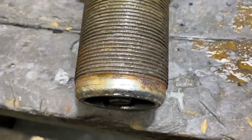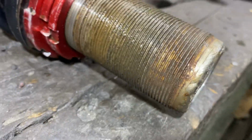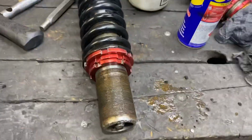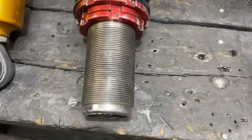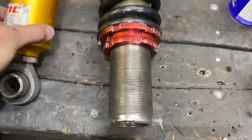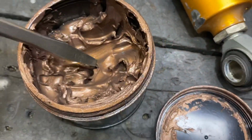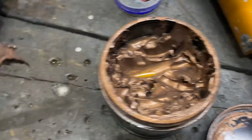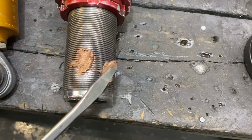You can see why this thing actually seized. Look at all the rust in the threads. So I'll wire all that up now. Make it look brand spanking. Much better now. I cleaned all the WD-40 off of the base and the thread because I got some anti-seize here, so probably better to have this bad boy on there. Ooh, look at that.